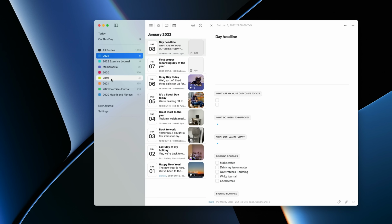So I actually started playing around with Day One in 2019. I was only playing around with it, just testing it, to see what it was like. I think toward the end of the year, I started journaling with it, and so I did 41 days. But from 2020, that's when I started. January the 1st, that's when I started really using Day One. And as you can see, I did 366 days there. Last year, 365 days were done.